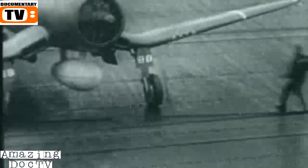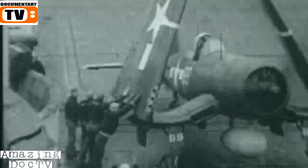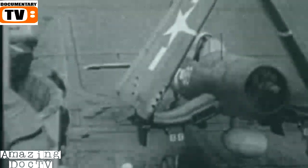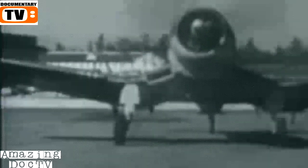The new fighter was fast, highly maneuverable, and rugged. The most distinctive features of the Corsair were the inverted gull wings and large propeller blades. It was powered by the Pratt & Whitney R-2800 engine, which provided 2,000 horsepower and was considered the most powerful aircraft engine in the world at that time.